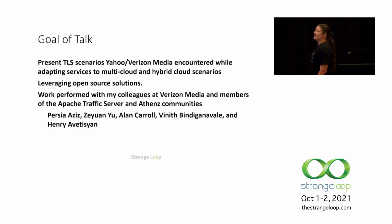So the goal of this talk is to present how we use TLS to move Yahoo's workflows from a single on-prem deployment into multi-cloud and hybrid cloud scenarios, and how we did it leveraging open source. And as with any non-trivial project, this was not my work alone by any stretch of the imagination. There was a goodly number of my colleagues from Yahoo and members of the other open source communities, and so I'll list a few of them there.